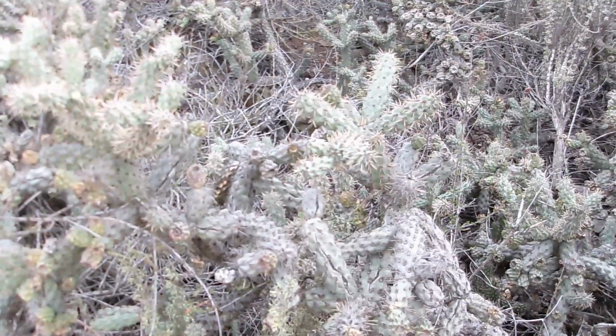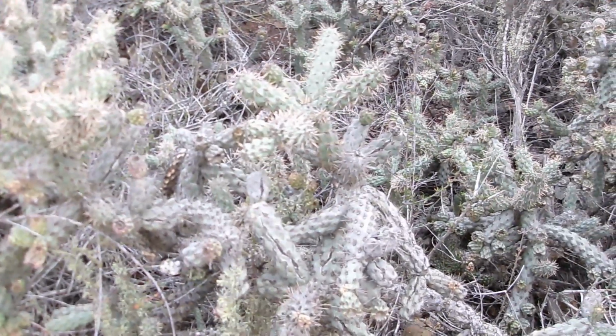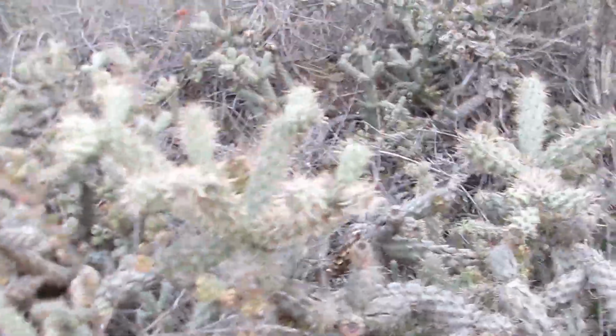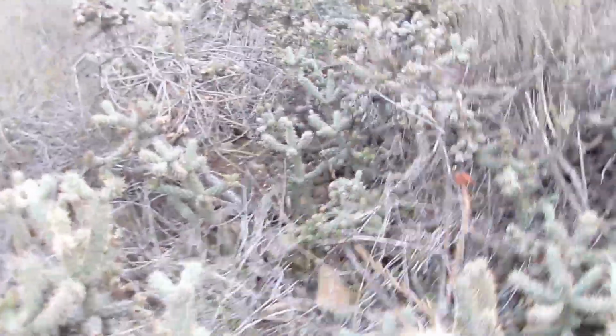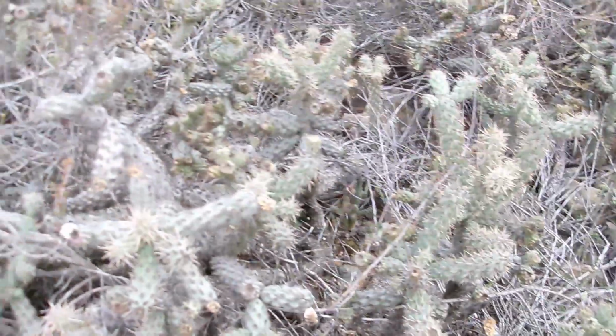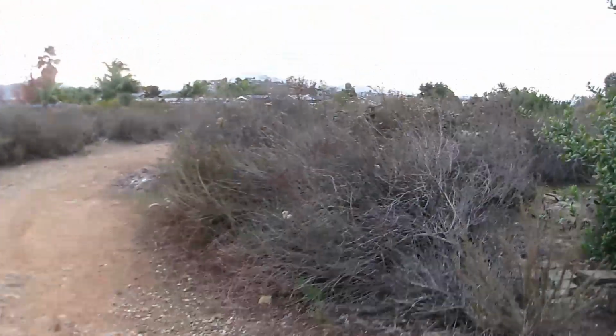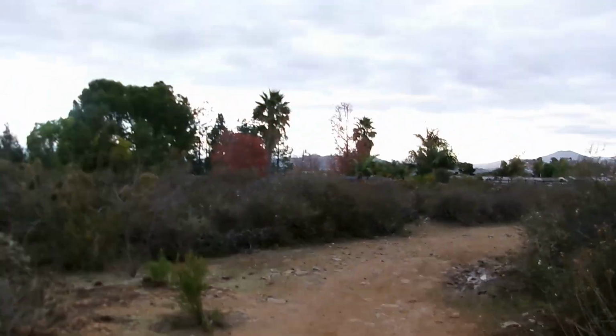They love these mesa tops. They seem to love these mesa tops, but you can also see them on slopes and everything too. There's a nice patch of it here too. A lot of it. Yeah, beautiful plants. There's a lot of it here now.